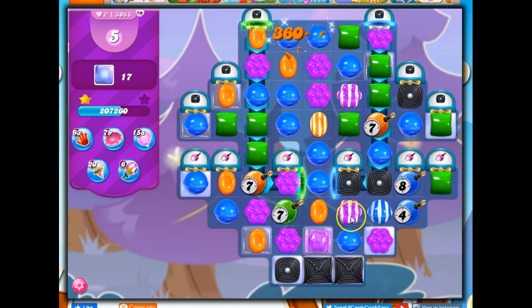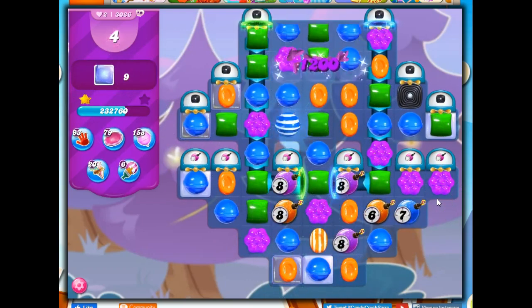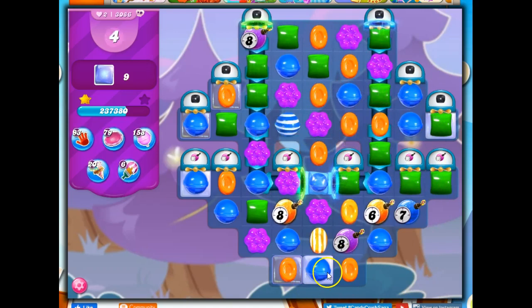We've got a lot of purple over here. I like the wrapped candy. I'm going to do this, explode this area. And thankfully I got to the most difficult area. I was able to clear that out.